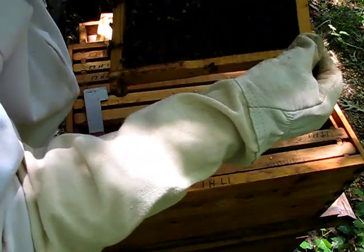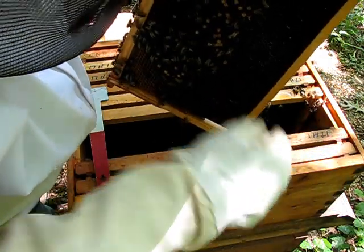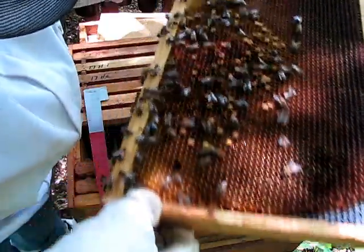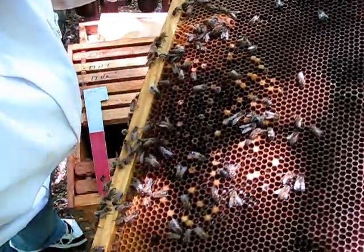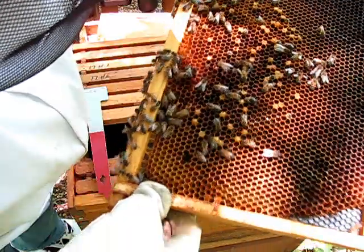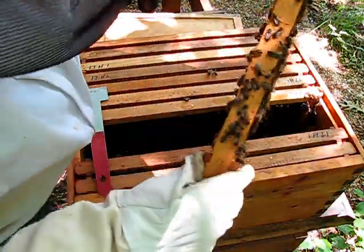Do you see eggs in the hive? Something or someone is laying. If we can find that something or someone in here, that would be a plus. A lot of nectar. Of course.